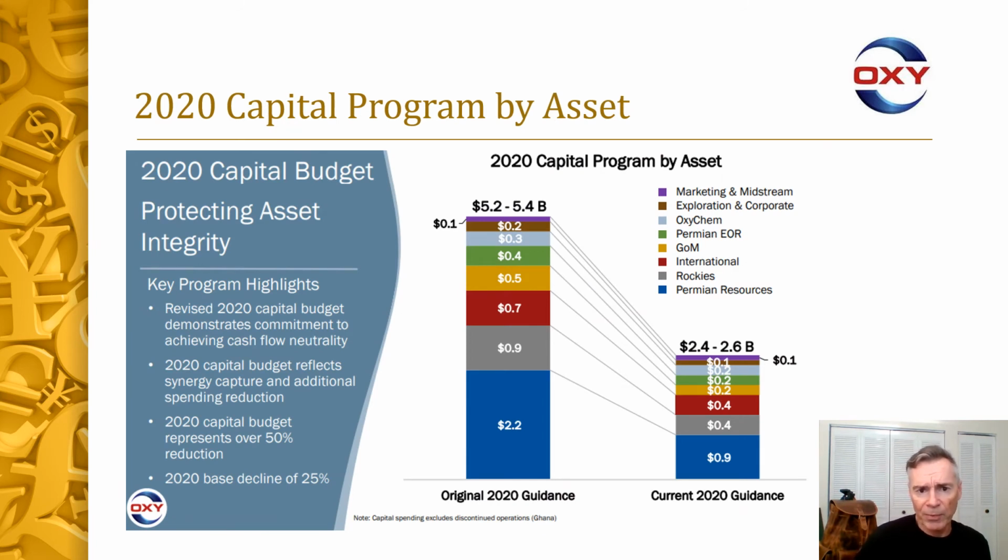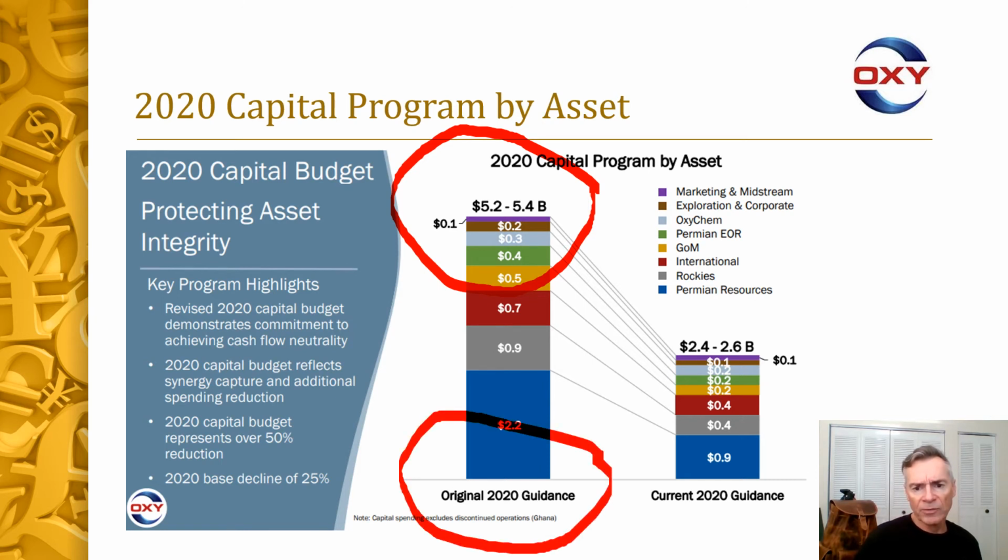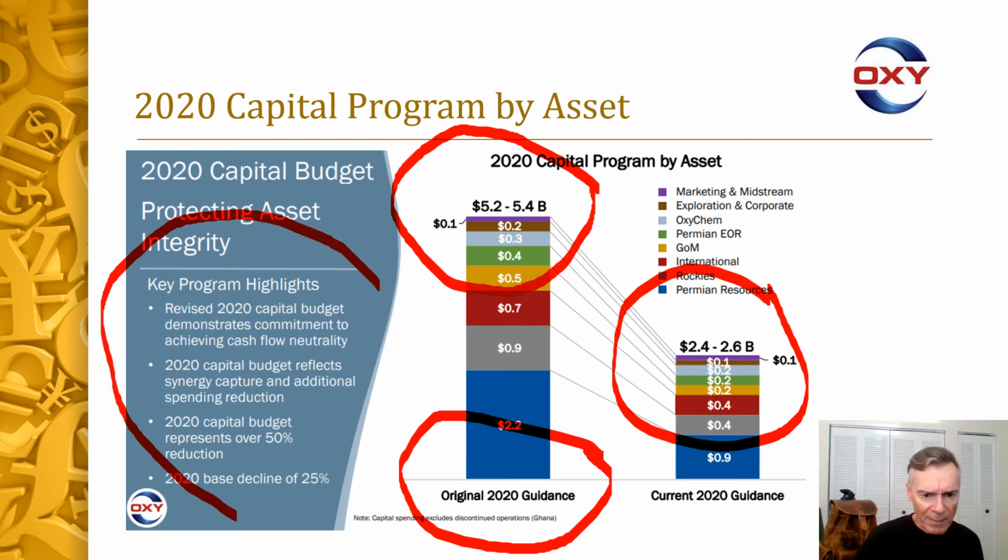Capital. So we look at the program by asset. The interesting thing here is you see the decline from the original 2020 guidance to where it is today, the declining number. Over here where it says key program highlights, it's small print, so I'll just read it quickly. Revised 2020 capital budget demonstrates commitment to achieving cash flow neutrality. The 2020 capital budget reflects synergy capture and additional spending reduction. The 2020 capital budget represents over 50% reduction and a base decline for 2020 of 25%. They've done a good job from a management point of view in terms of managing the capital program.